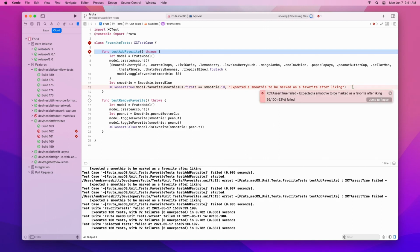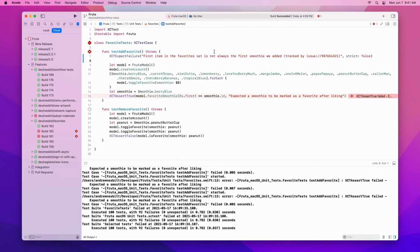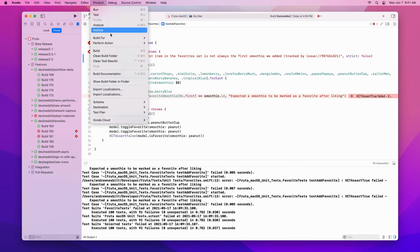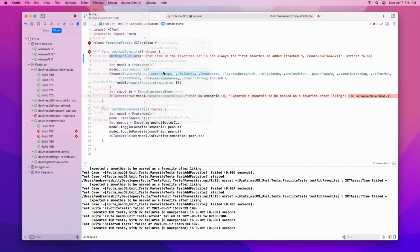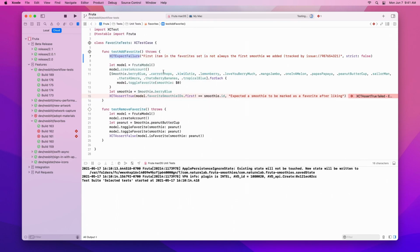There must be a problem in my code. But until I can fix it, I'll adopt the new expected fail API and include a message about reliability for the rest of my team to see. To make sure things are just as I expect, I'll make use of the Test Again feature, available from the product menu. Xcode remembers what I did last time, so it's really easy.